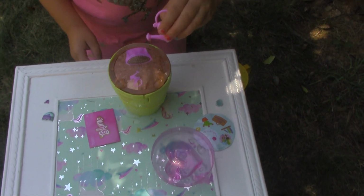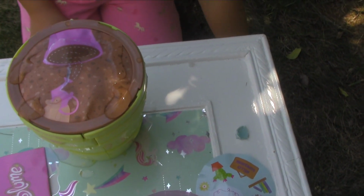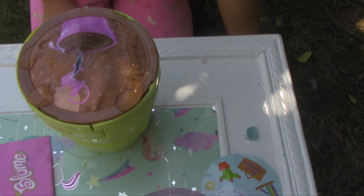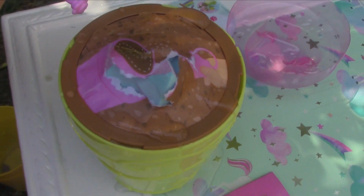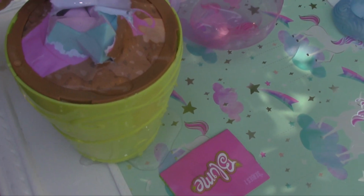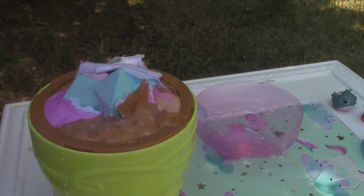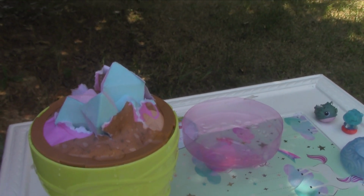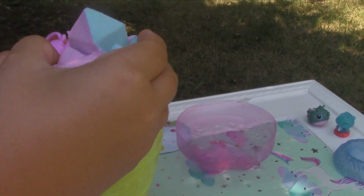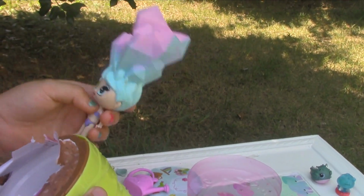I think it's coming out. What? Let me see. That's fun. Oh my goodness. It's popping out. Let me see. Let's put some more water. Kind of. It is like a flower. Yeah. And it's growing by itself. It's coming. Let's put some more. Beautiful.